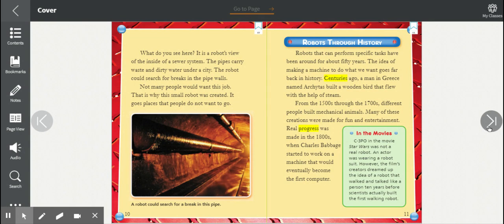Real progress was made in the 1800s when Charles Babbage started to work on a machine that would eventually become the first computer. I know my class has read books about that. In the movies, C-3PO in the movie Star Wars was not a real robot. An actor was wearing a robot suit. However, the film's creators dreamed up the idea of a robot that walked and talked like a person 10 years before scientists actually built the first walking robot.